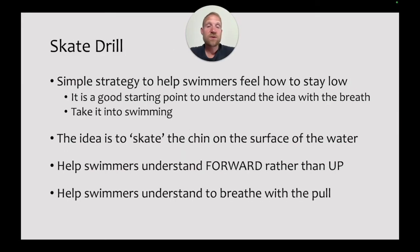fix the breath. So assuming they've got decent overall butterfly timing, skate drill is the first place to start in terms of improving the breath. So it's a simple strategy that just allows swimmers to feel what it's like to stay low and how to stay low. And so it's a great starting point for helping them conceive and understand how low they can breathe and how effective it is to breathe that low.